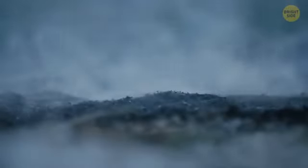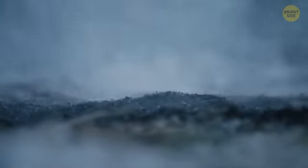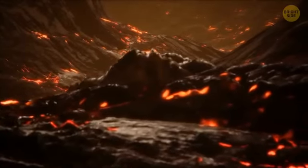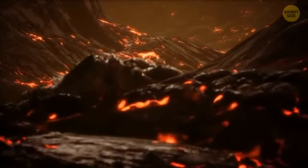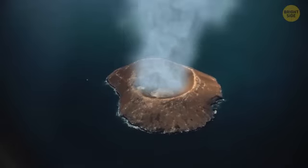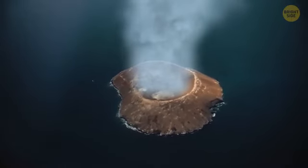Seismologists say this island is the tip of a huge volcano. It fills the sky with smoke and ash. The air temperature is rising. Scientists continue to monitor the situation. They believe the volcano can completely get out of the water. Nobody knows what consequences this may have.